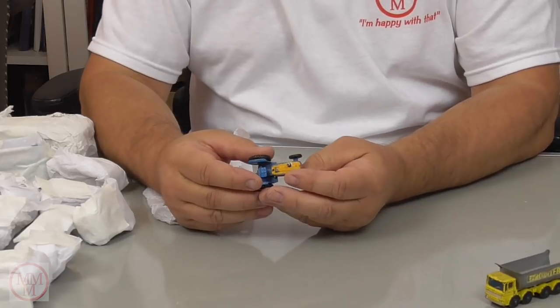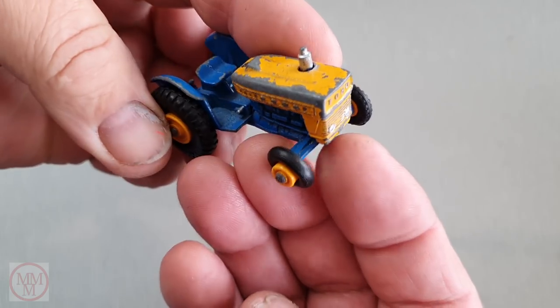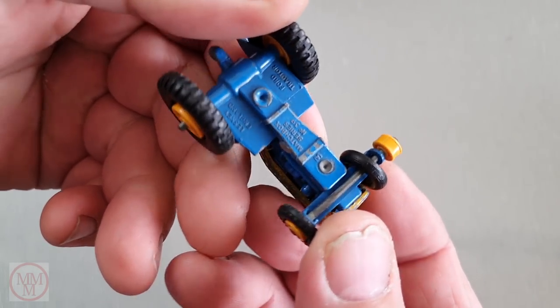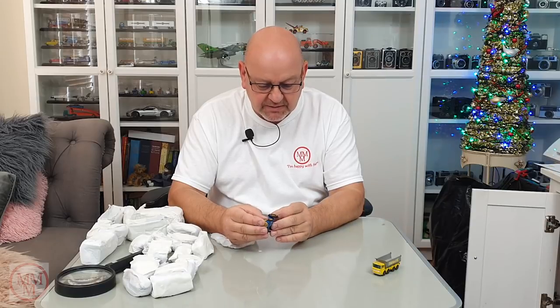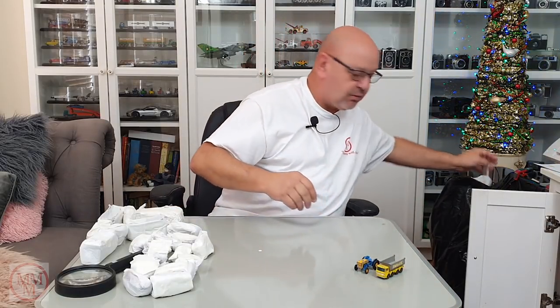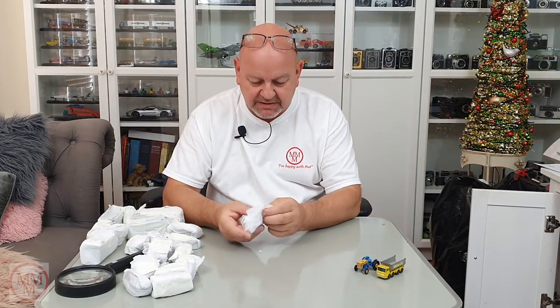Oh, the blue and yellow tractor. I don't think I've got one of these. I've got the blue one and the green one, but I don't think I've got the blue and yellow one. I don't know whether these were rarer than normal, or maybe I just haven't had one before, but I've got a few tractors, but not in that color scheme. So that's great. I can see myself doing that up and adding it to my tractor collection.